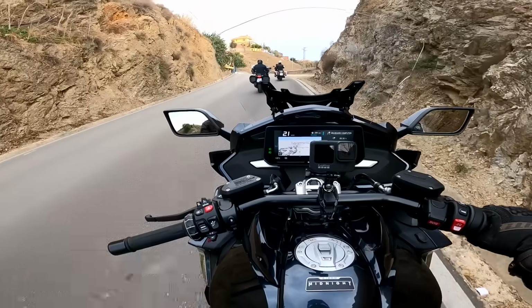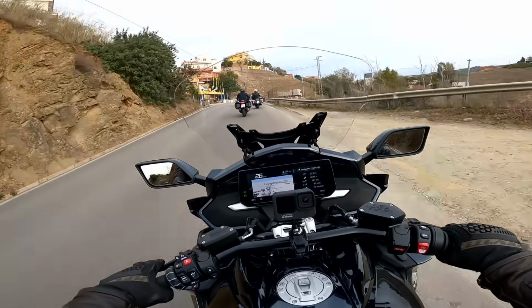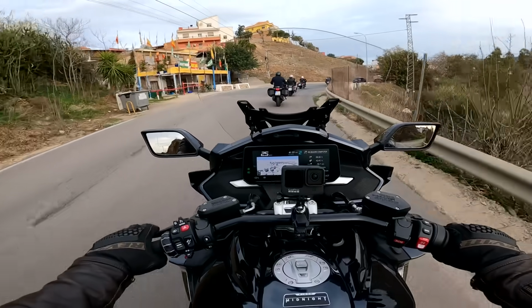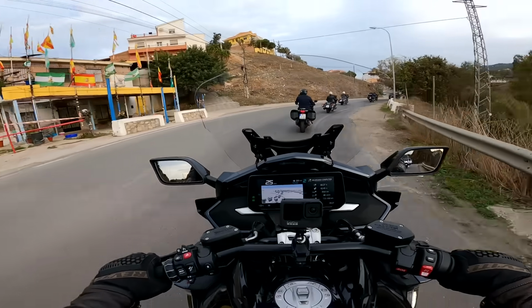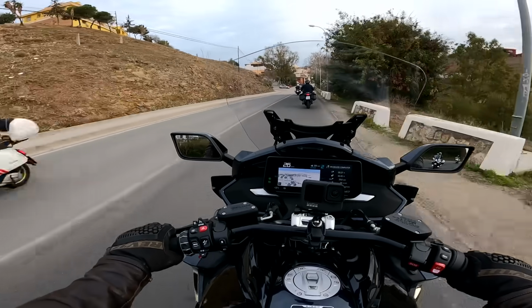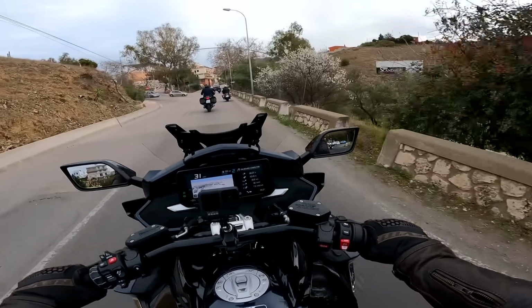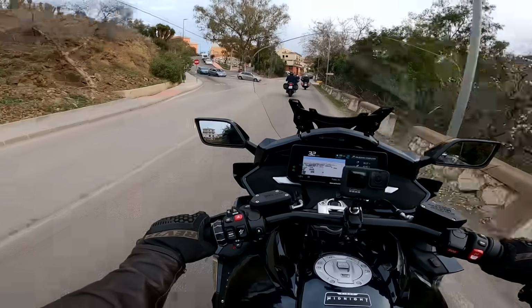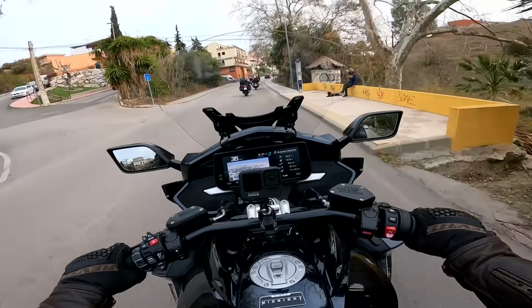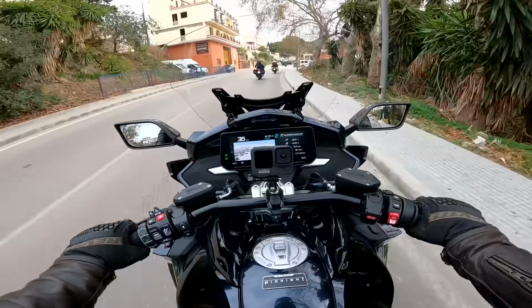Now, a lot of the weight is low down because of those 6 cylinders down by my feet, but it's a very easy bike to maneuver around at low speeds. I think a good big touring bike, quite honestly, betrays its size, and this bike does it. It doesn't feel like I'm having to manhandle 300 plus kilograms of motorcycle. It's nicely done.